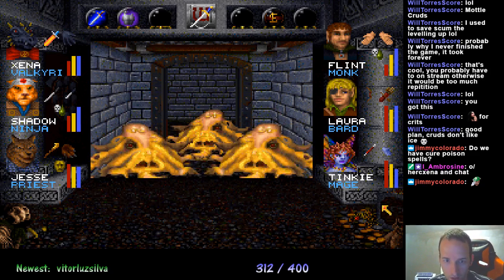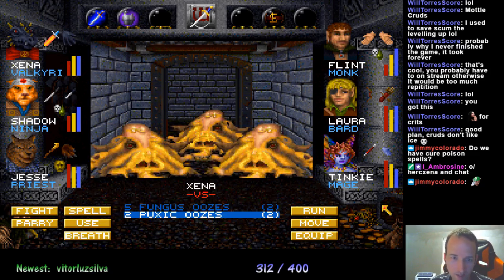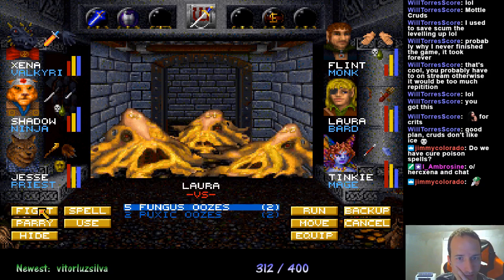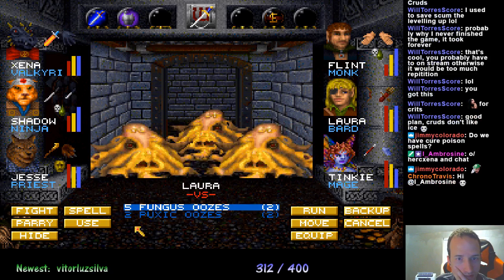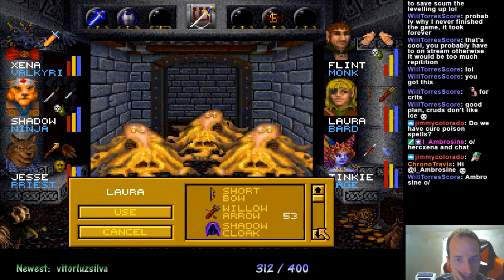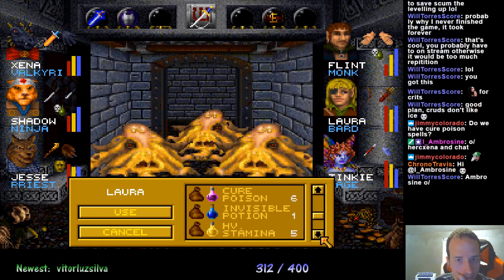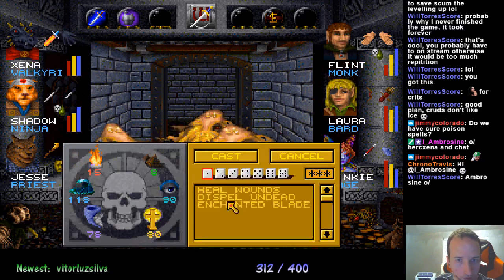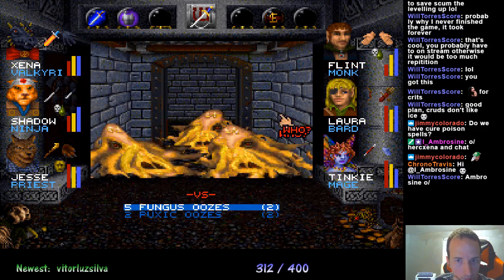Fighting a lot of toxic oozes at the moment. I'm gonna finish this group off here. Let's use another cure poison here on Flint. And Jesse will cast healing again on Flint.